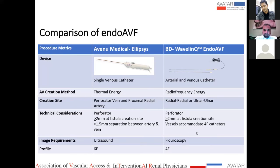In the WavelinQ case, it does not matter if the perforator is far away from the proximal radial artery, because you're not creating a connection with the perforator vessel itself. It requires ultrasound on the Ellipsys side, and this requires fluoroscopy on the WavelinQ. Now, even though this does require fluoroscopy, you have to screen these patients with good ultrasound technique.